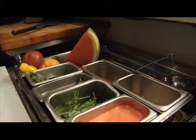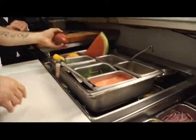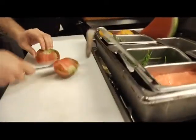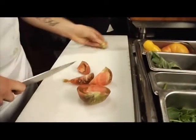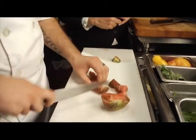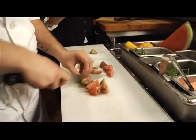We're going to break down the tomatoes and the watermelon, so we'll do that real quick now. Look at the gorgeous color of these. You just don't see that with a regular tomato. And this is the perfect season for it right now. We're in tomato season. This is a celebration of the tomato. We've got Tomato Fest going on here next week.